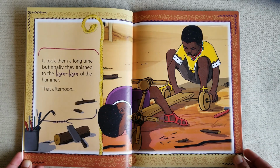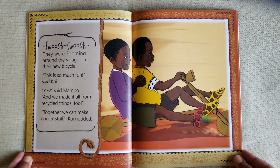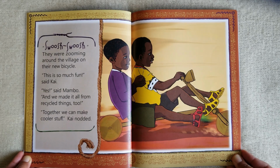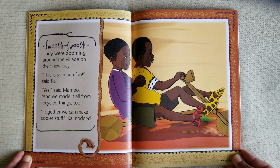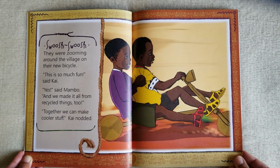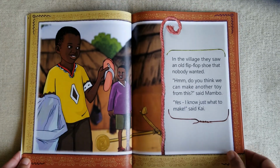That afternoon, swoosh, swoosh, they were zooming around the village on their new bicycle. This is so much fun, said Kai. Yes, said Mambo. And we made it all from recycled things too. Together, we can make cooler stuff, Kai nodded. This is amazing. They actually made a real bicycle that they could ride in. Wow. Wouldn't you like to do that too?